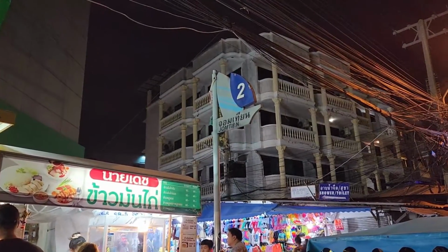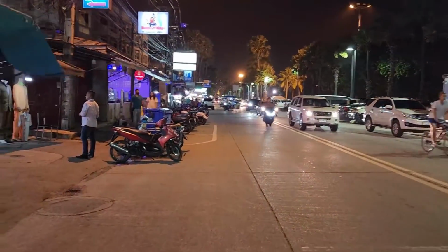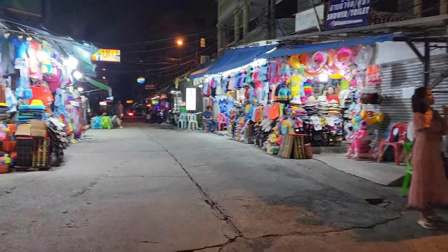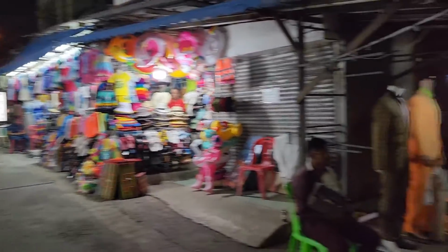Here's Jomtien Soi 2, and I'm not going to walk all the way down. There's lightning for one thing, so the storms are coming. But you can just see for a good long while, it's tattoo parlors and plenty of beers.